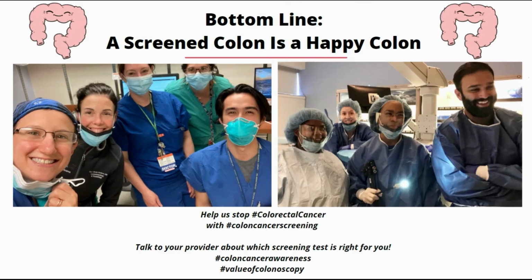Bottom line is that a screened colon is a happy colon. Help us protect you. Help us stop colon cancer by getting screened, and talk to your provider about which screening test is right for you.